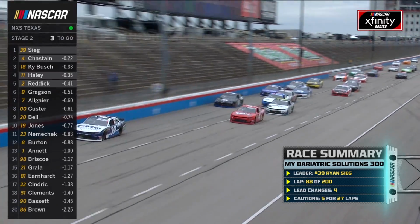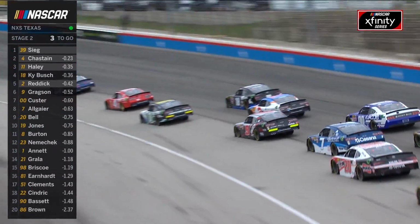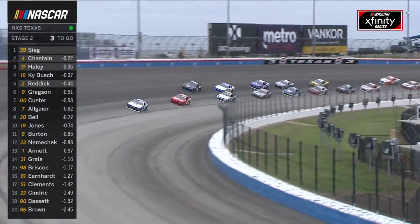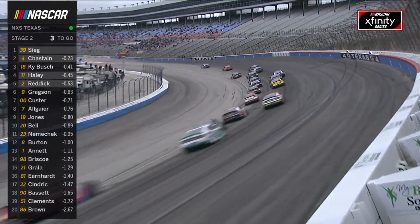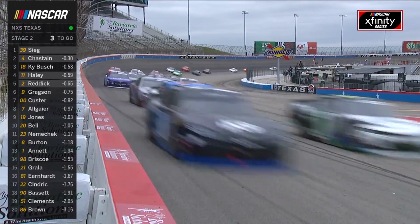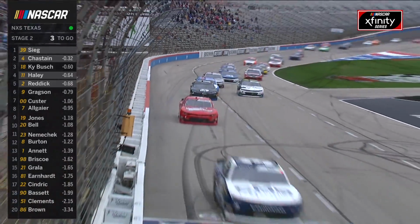Sieg jumps out front. Pull away. Well, and that's exactly what I was talking about. If that 4 could hold up the 18 and he could get clear, he's bought himself a little bit of time right here. And we see Kyle struggling a little bit in that top lane. It's got to be from the front tires not gripping in that traction compound. Yep.